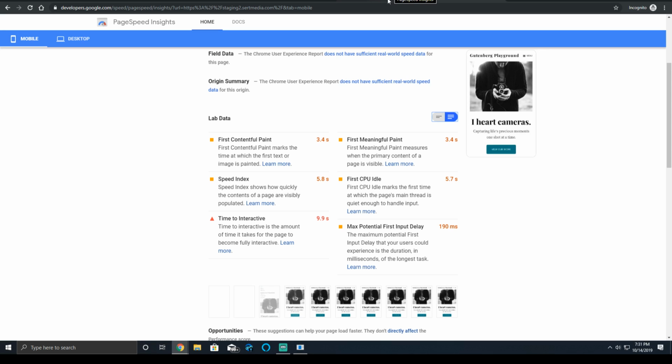And that's because the Google Map has to go and fetch all of its requests and download them and then serve them to the user. And most of that stuff is JavaScript. JavaScript's always going to be the major hindrance for mobile performance because it eats up the CPU.